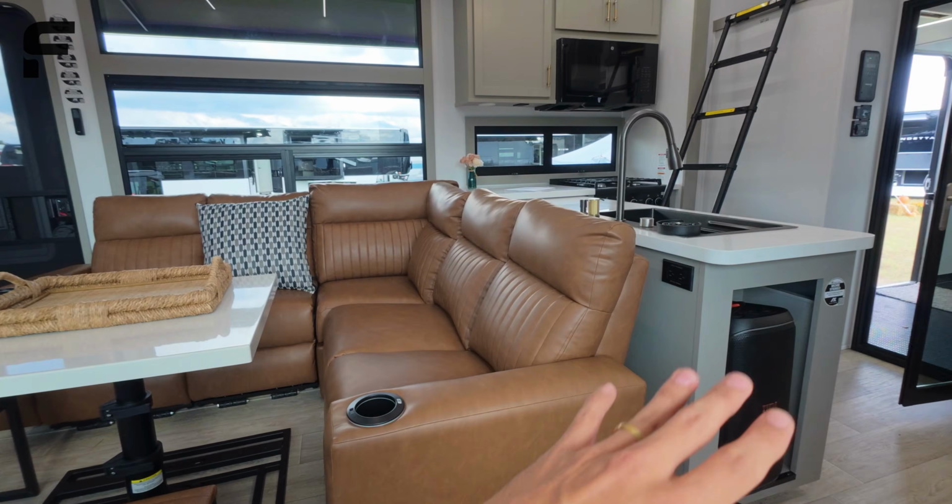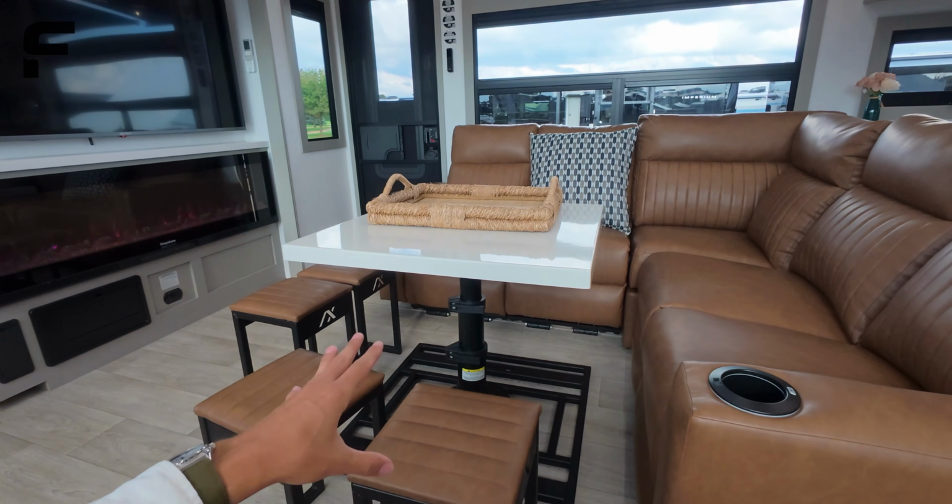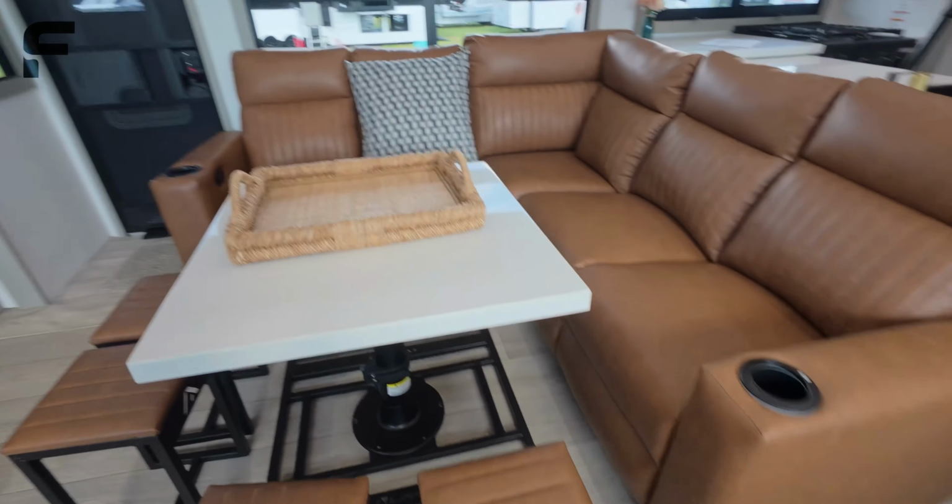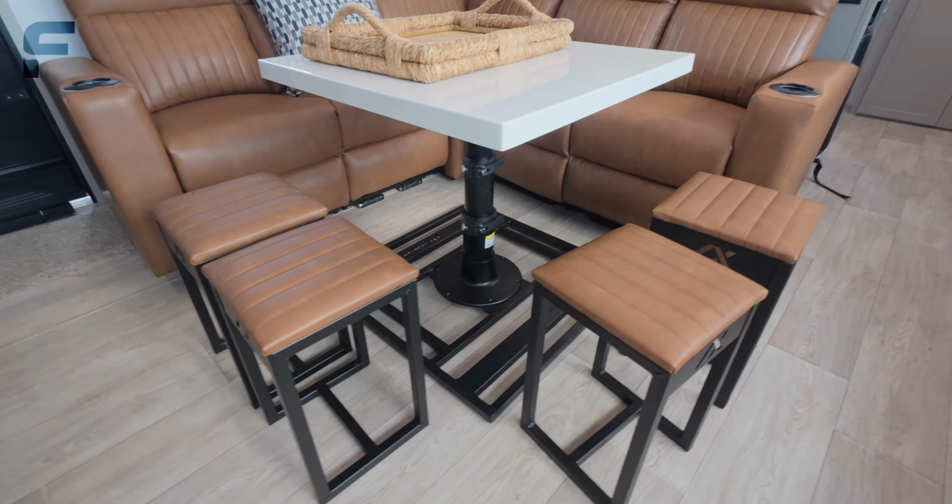You could use it back in the garage, or you could drop it down to the floor and just have it as like a footrest if you want. So various different ways that you could use that, and it does come with these bar stools that you see here.